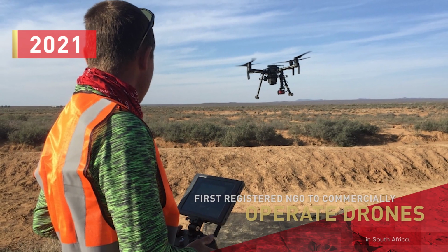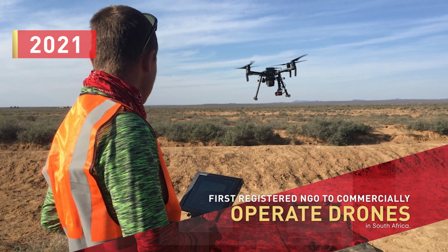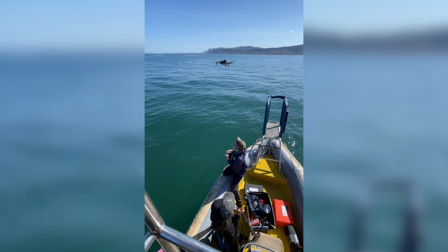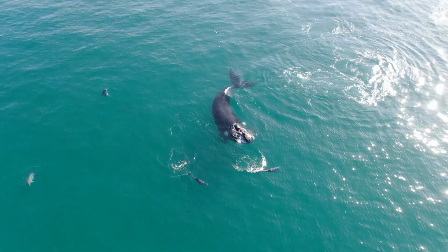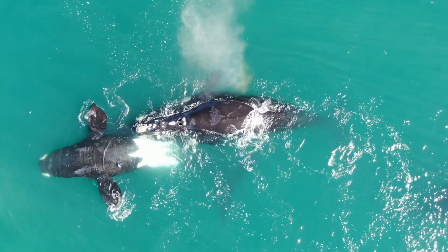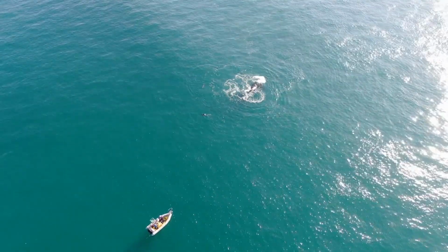Shortly after being registered as the first NGO to commercially operate drones in South Africa in 2021, we assisted the University of Pretoria Mammal Research Institute with drone support for the first ever aerial photography of southern right whales.